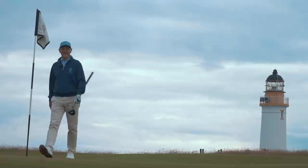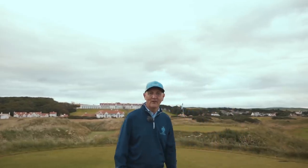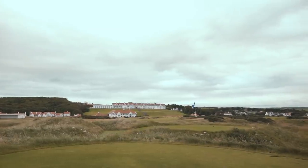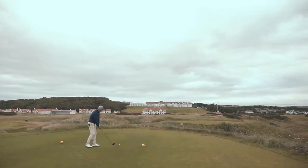And I think that, you know, these kind of courses, you can't play them every day, but for special occasions, it's absolutely fantastic. The whole experience is amazing. Hotel on the top there, not a bad gaff either. Anyway, let's see how we get on down 18. I think if you find grass here, you've done well.